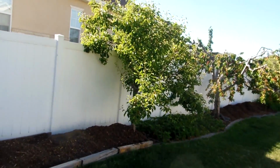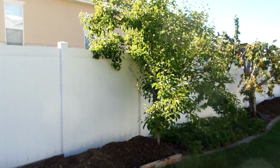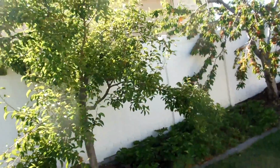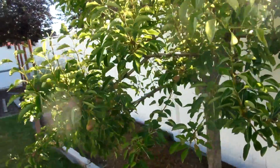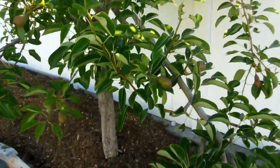It is the first week in June. We're going to take a look at the orchard. So first up is the pear tree. They are continuing to swell the fruit. I don't really notice a lot of leaf difference, but the pears are still getting nice and big.